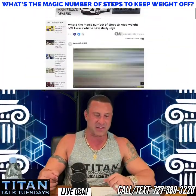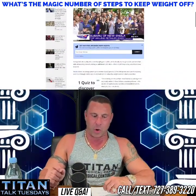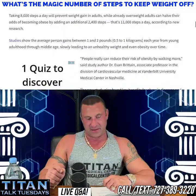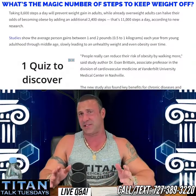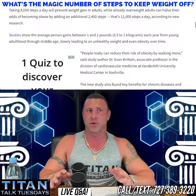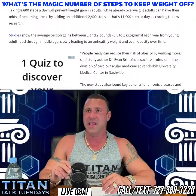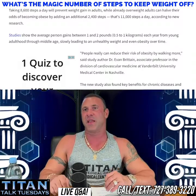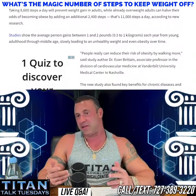But for adults, they say taking 8,600 steps a day will prevent weight gain. While already overweight adults can lower their odds of becoming obese by adding an additional 2,400 steps. So that means a person in that situation has to take 11,000 steps a day, according to new research. And these studies show the average person gains between 1 to 2 pounds each year from young adulthood through middle age, slowly leading to an unhealthy weight and even obesity over time. So this is true for a lot of people out there. Especially in the last couple of years.